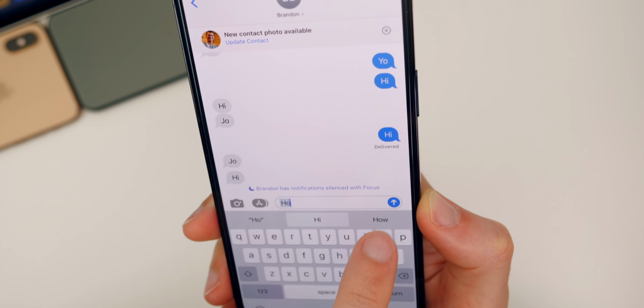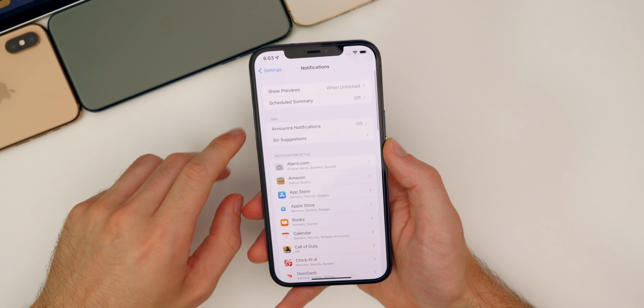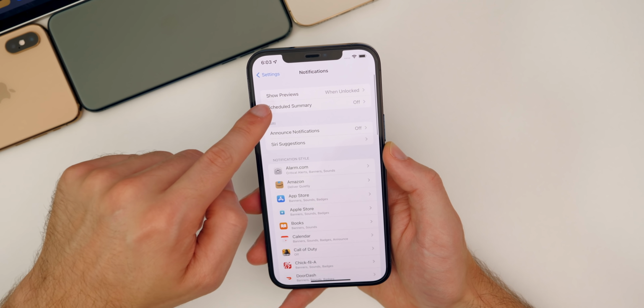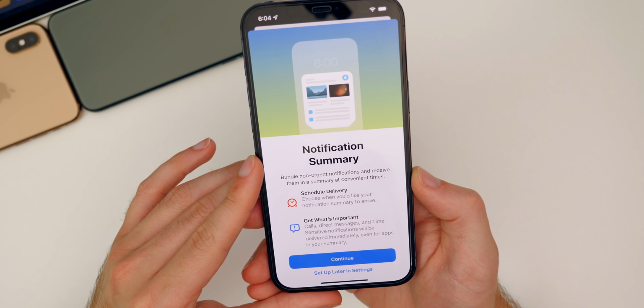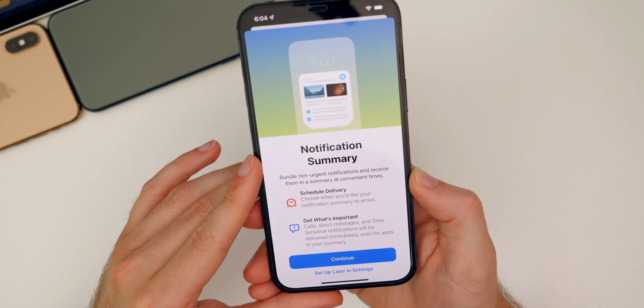And if I try to send a message right here, I'll just say this, and you can see it says delivered quietly. There's also a feature called scheduled summary. So if you go into your settings and into notifications, you can see right here you have scheduled summary. If you turn that on, you get a little rundown here in the splash screen about what it is. So it says bundle non-urgent notifications and receive them in a summary at convenient times.